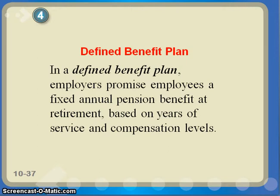So, like I said, these have kind of gone the way of the past. Older teacher plans do have these defined benefit plans. Your police have defined benefit plans. Paid firemen have these types of plans. But you're not going to see them in a regular course of business anymore.